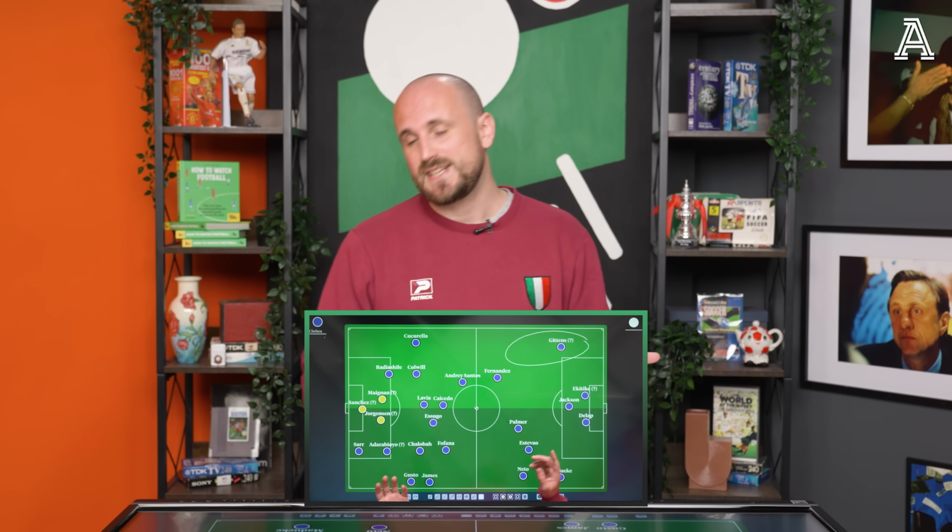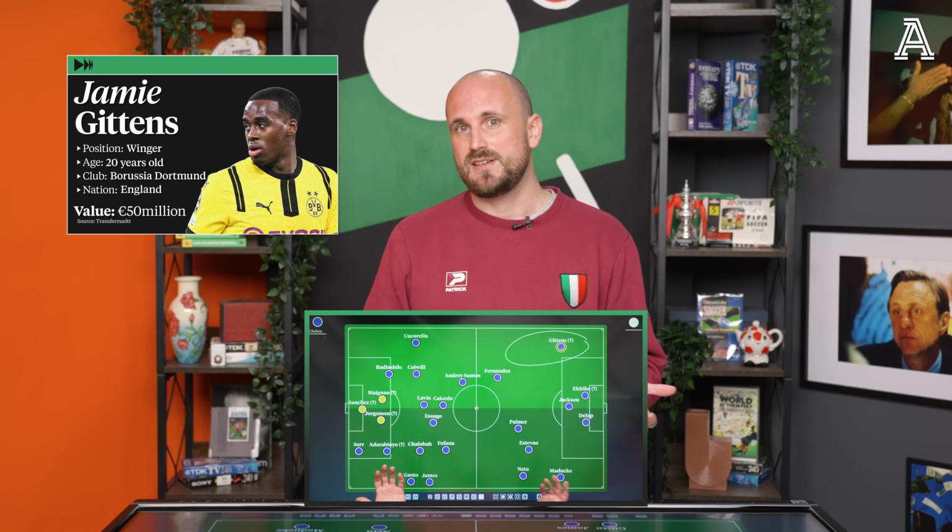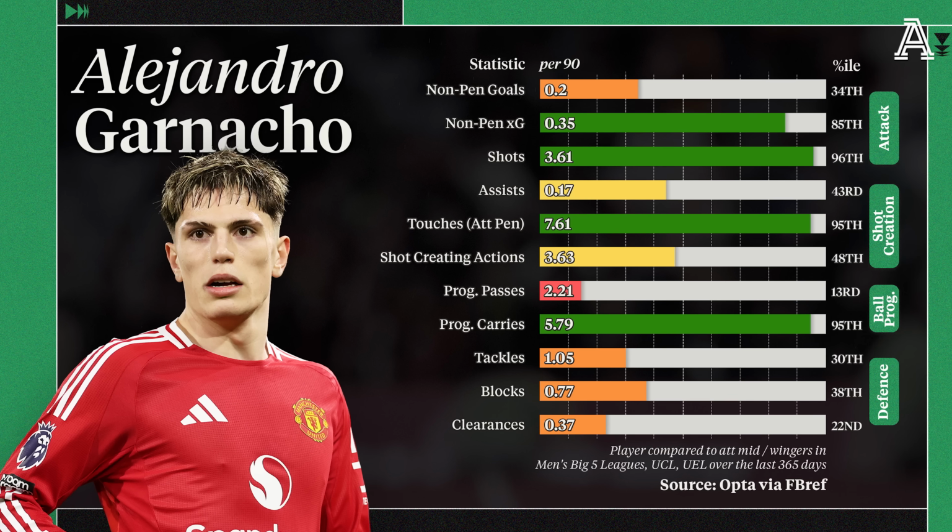To offset this, they recently submitted a proposal to sign Jamie Gittens from Borussia Dortmund, with Alejandro Garnacho of Manchester United another option under consideration.